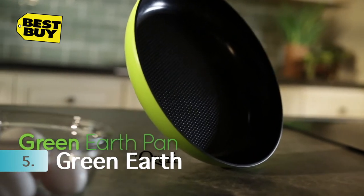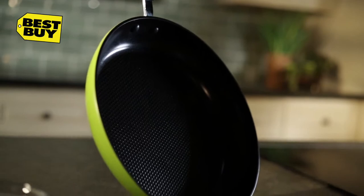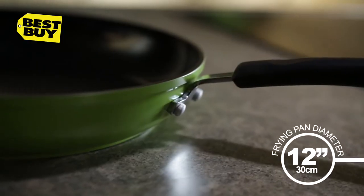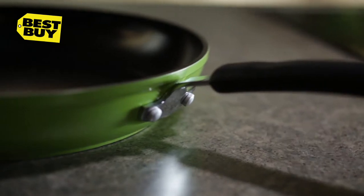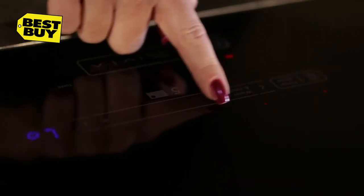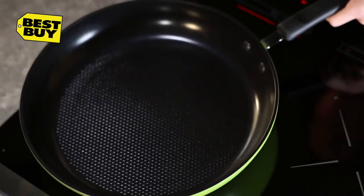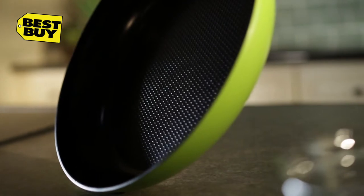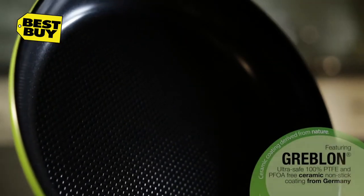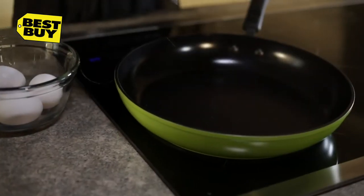Introducing the Green Earth Frying Pan by Ozeri, featuring an ultra-safe ceramic coating that you can trust. Traditional nonstick cookware is made with a synthetic substance called PTFE, a controversial chemical, and manufactured with PFOA, a persistent pollutant of the environment. The Green Earth Frying Pan is one of the world's first pans to achieve a 100% ceramic, nonstick coating, absolutely free of PTFE and PFOA.